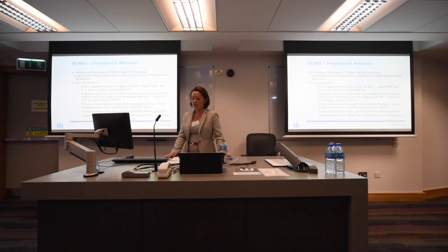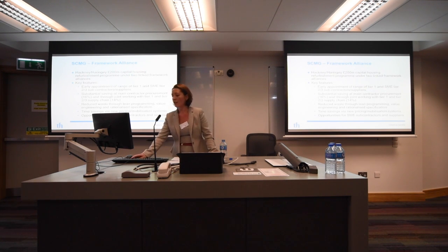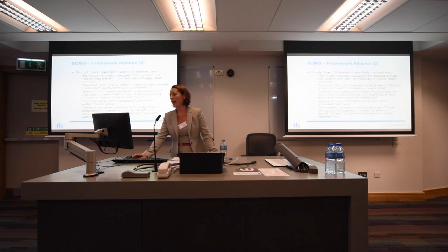So running through some of the key features, they had an early appointment of a range of Tier 1 and SME, Tier 2 and 3 subcontractors and suppliers. There was substantial saving at main contractor procurement, you'll see there 16%, and through joint working with Tier 1 and Tier 2 and 3 supply chain, again you can see there 14% savings. They achieved reduced waste through lean programming, value engineering and rationalised specifications. They achieved time savings via a new pricing and mobilisation system, and created great opportunities for the SME subcontractors and suppliers.